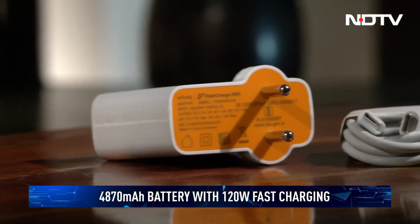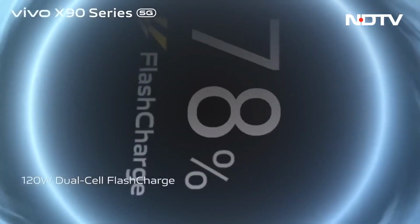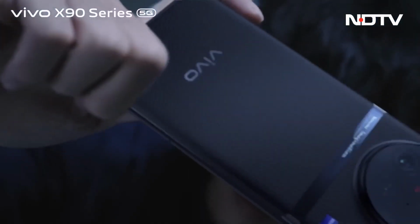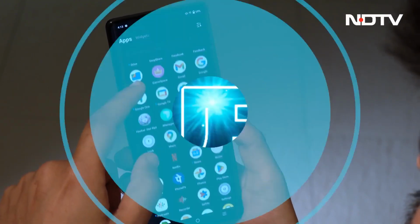Now this may not be the biggest battery out there, but it supports 120 watt fast charging, which quickly fires up your phone from 0% to 50% in just 8 minutes. That is lightning fast. Just a few minutes of charging should get you through most of the day.